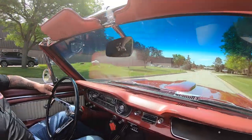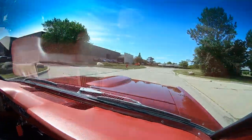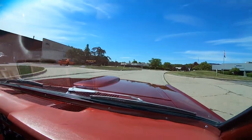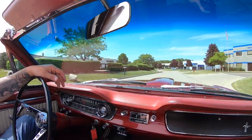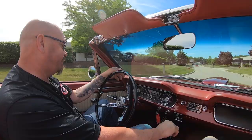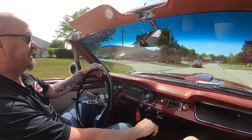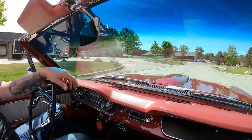It's Mustang convertible time. Time to have some fun in the sun. I'll tell you what, these are one of the hottest cars out there right now, and this one's been on the rotisserie. So the bottom of this car is just as pretty as the top. Sounds amazing. It's a 4-speed, the top goes down, and she's a Mustang.